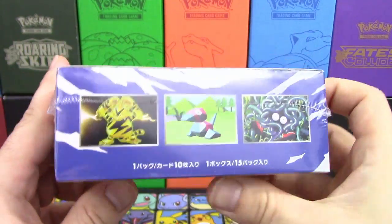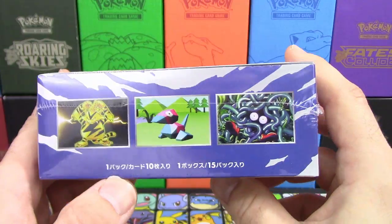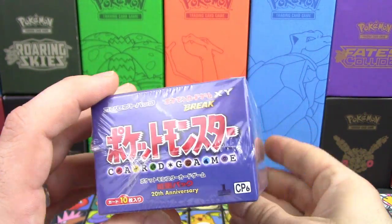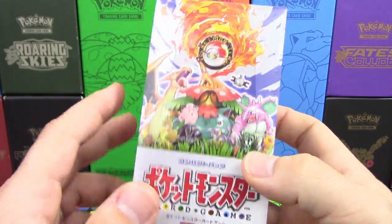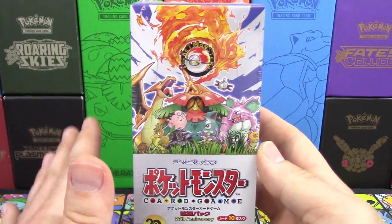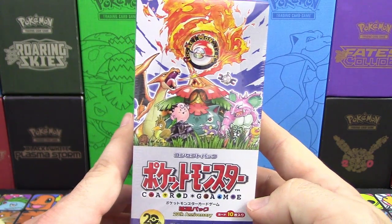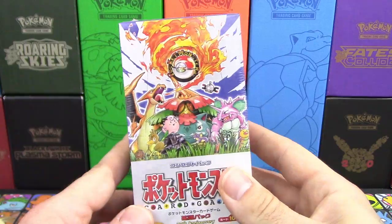It is a reprinted set of a lot of the original first sets. I mean, you're talking base, jungle, and definitely fossil, I believe. I believe that's all there is. I'm not sure. I'm not 100%. I haven't reviewed the entire set yet. However, I do know that those three are at least there. Super excited about this, guys.